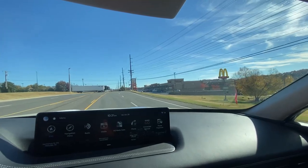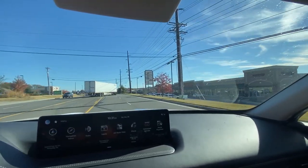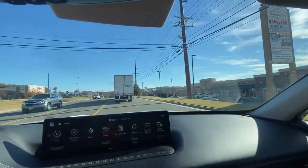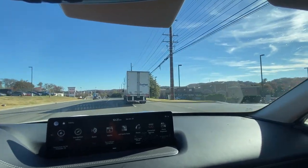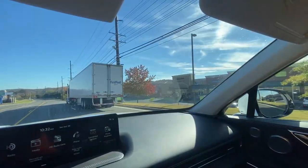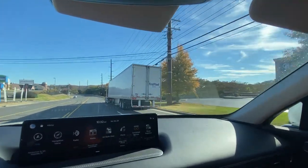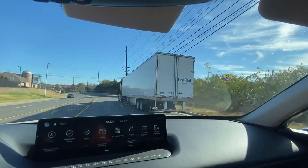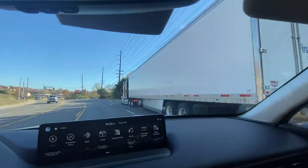All right, so we are driving on North Shore. This is just for context, a Saturday morning in October, so it is game day, but the game is not until 7 o'clock tonight. You can see North Shore, we do have some boutique restaurants, and then there's an F45 boutique gym. There's also a Pure Barre at this exit. So this is kind of similar to Bearden in that you have some more boutique-y type stuff.